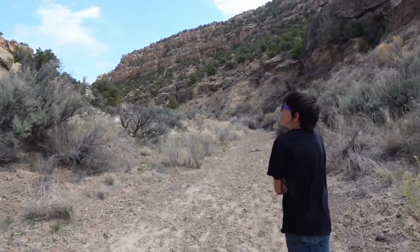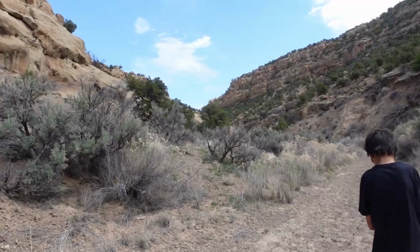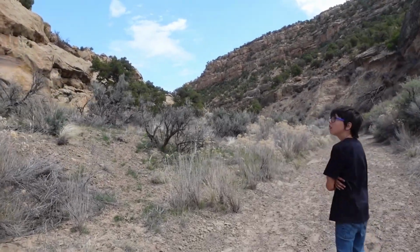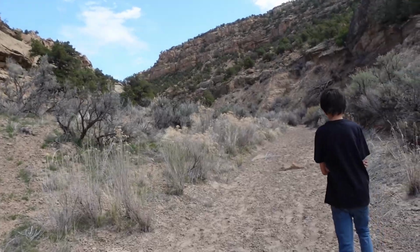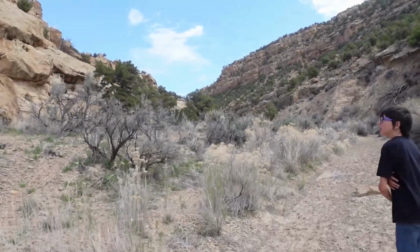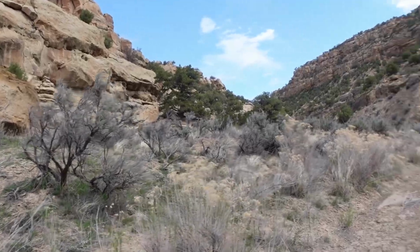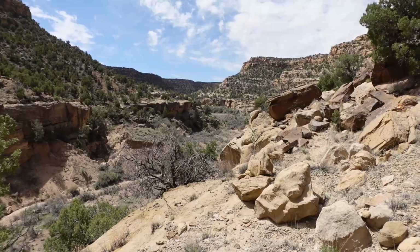A lot of times, typically on short hikes, I even like bringing my backpack because I have the camera gear that I'm usually bringing, but today I was just bringing my regular old camera. I didn't even grab the drone, and if I would have grabbed the drone, we could have done a little bit more scouting. Quickly, we exited the wash and began our ascent up the canyon walls.